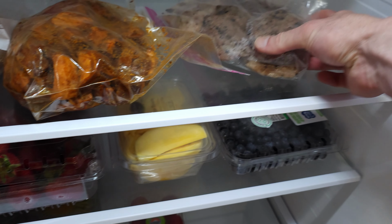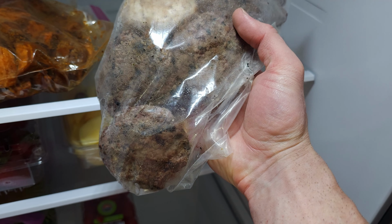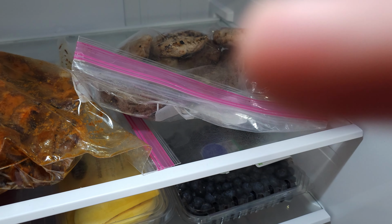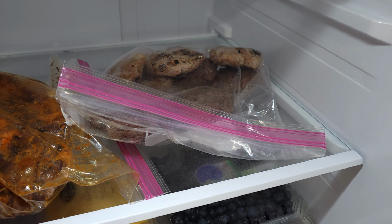And then I've got, these are just 3-ounce burger patties. Some of them are 96.4 ground beef and some are 99.1 ground turkey. Like I said, right now I'm 4 weeks out from a bodybuilding show, so I'm using pretty lean stuff. You could easily swap that out for something that's not quite so lean if you want to.